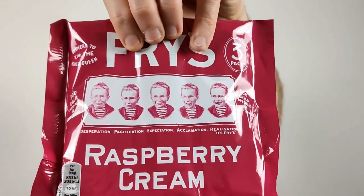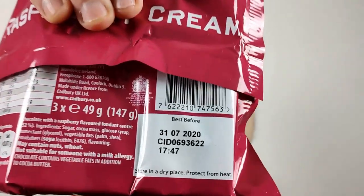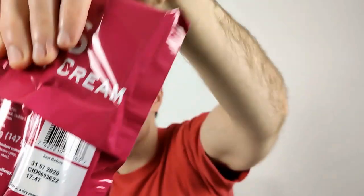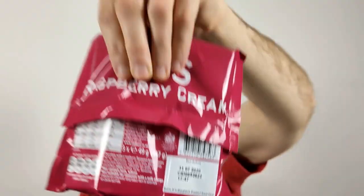Yes, there we go. I think it's got a very nice wrapper. I think we should get in and give it an open. Just seeing what's best before as well. It's even got a time on there. I don't think you can see that. So 2020, but it's got a time there, 47 past 5, it goes off. So don't eat it at 48 past 5, whatever you do.